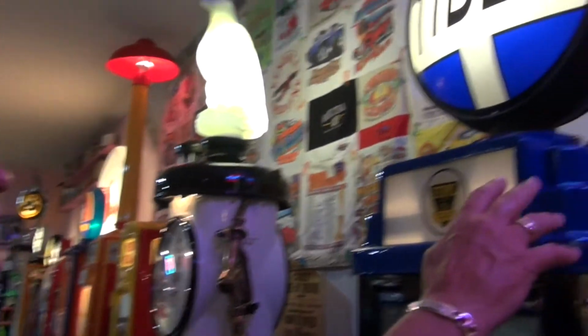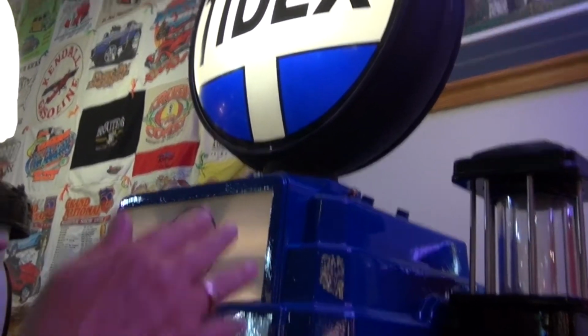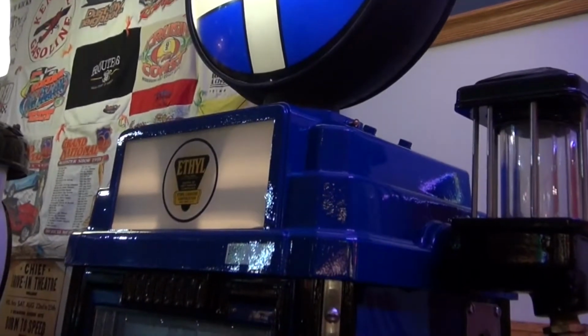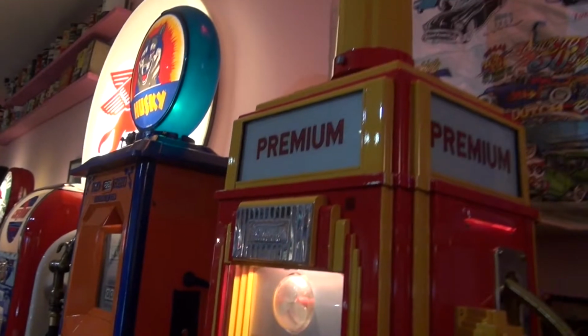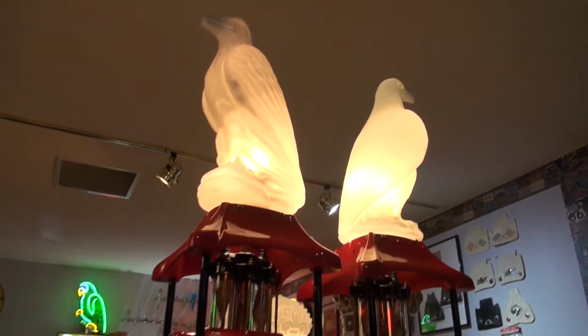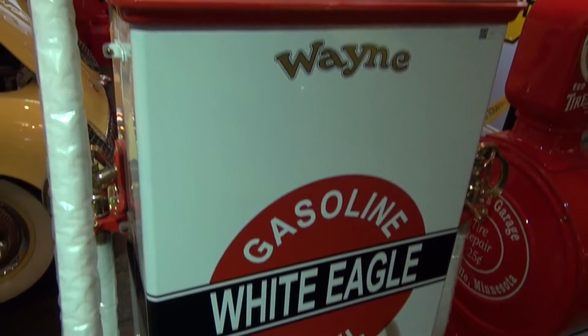In 1932, the Empire State Building was built in that Art Deco style. So you'll see a lot of the tops mimic the Empire State Building, where the tops come together. Here's another one, the same Empire State Building look. This one here is rare because it's one of two known to exist. They made 75 of them in 1932 for city service.